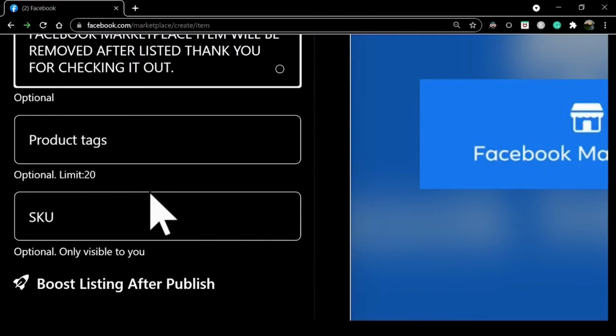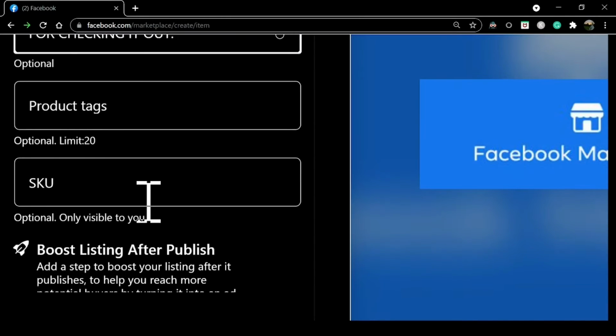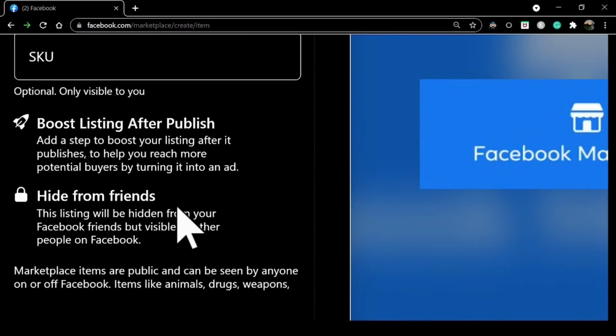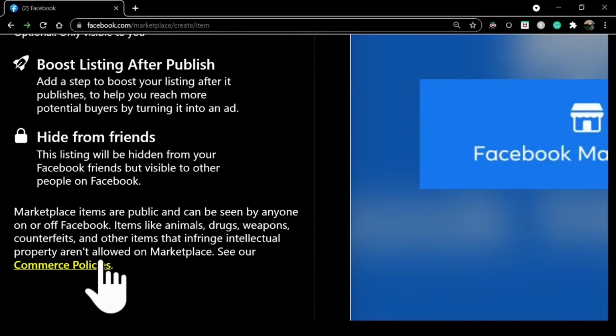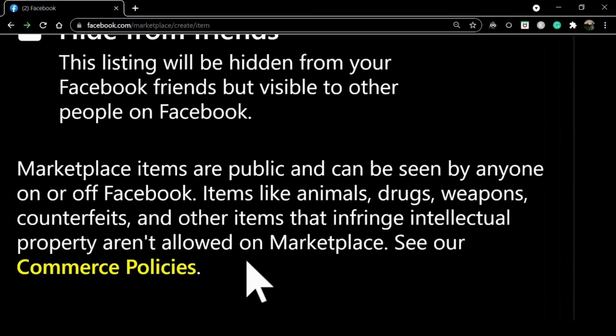All right, and we're going to come down here to product tags, which is optional. And you have a SKU, which would be the product number if it has one. And then you've got your boost listing after you publish, hide from friends, and then some general guidelines here from Facebook Marketplace. Items are public and can be seen by anyone on or off Facebook. Items like animals, drugs, weapons, counterfeits, and other items that infringe intellectual property aren't allowed on Marketplace. See commerce policies.